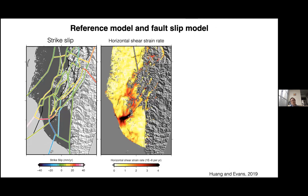Okay, from the InSAR data, we can also calculate the strain rate, which is essentially the gradient of the velocity. On the left-hand side is showing you the strike slip rate. In the middle is the horizontal shear strain rate. You can see there's a really high amount of shear strain going on here, and that is also mapped by this high strike slip rate. This is much higher than anywhere you can see in California. But on the other hand, it really depends on the length scale you are looking at.